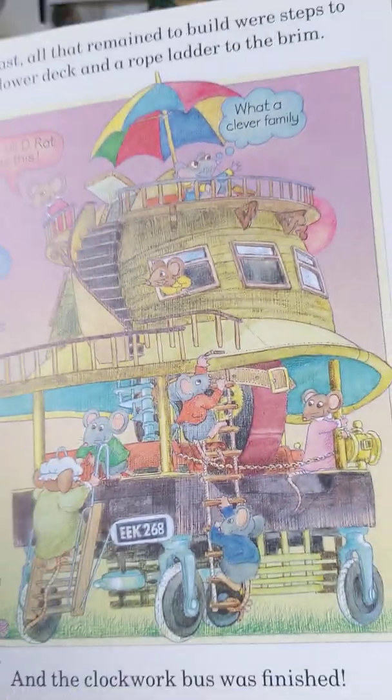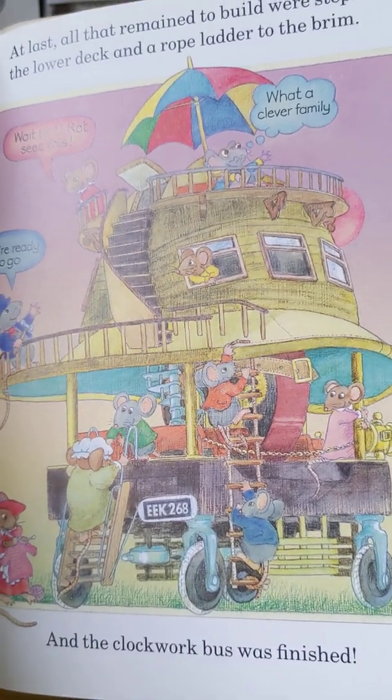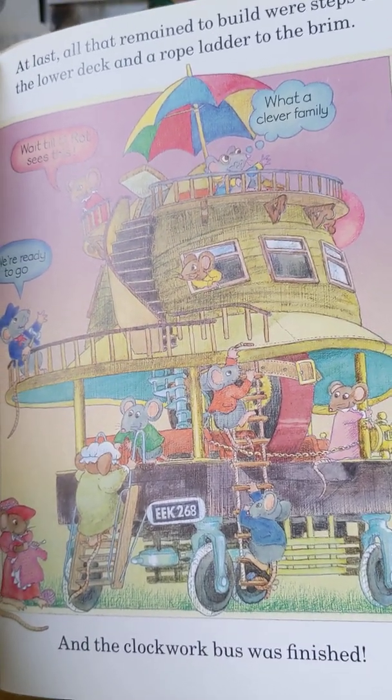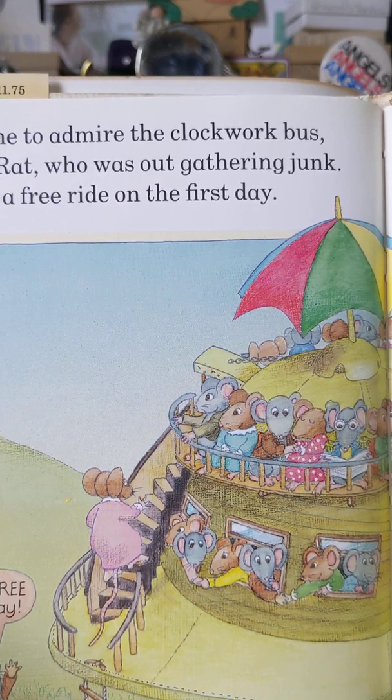Here it is. Can you see it? I would go for a ride on that. I think that's very cool. Everyone came to admire the clockwork bus, except for D-Rat, who was out gathering junk.